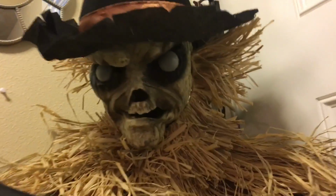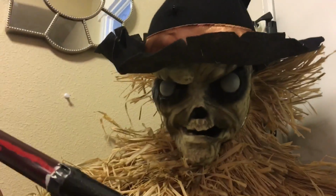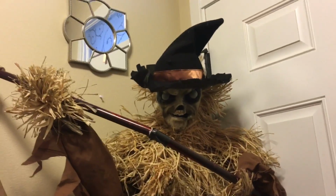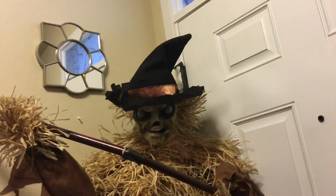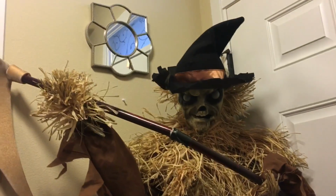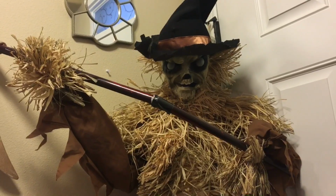His face is very nice. You can see the detail of his eyes and his nose and his mouth. His mouth moves, of course, his eyes light up, and his head moves up and down. I actually bought this at my Spirit last year on the 70% off sale. My Spirit still had him left over, and I was very surprised. His box is a little different than the 2011 one. If you compare those boxes together, they're a bit different.